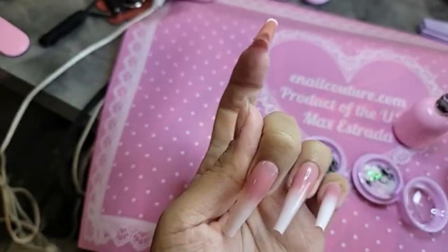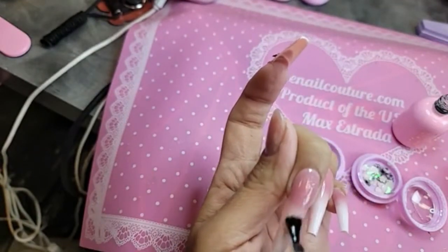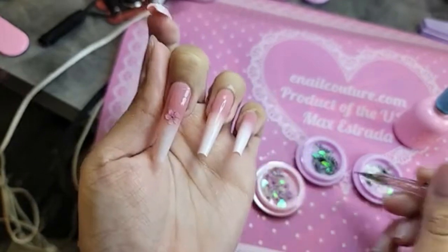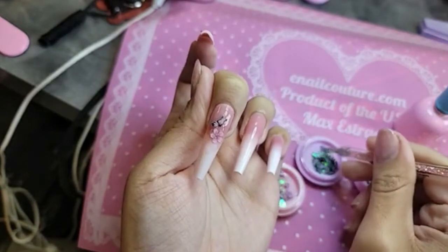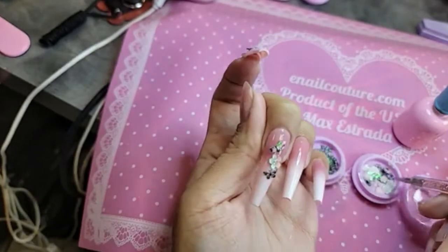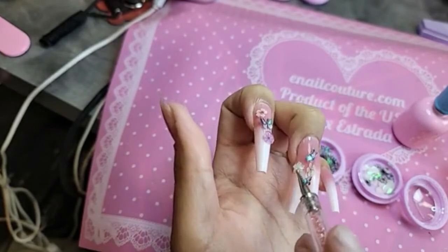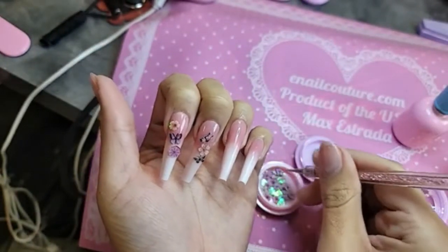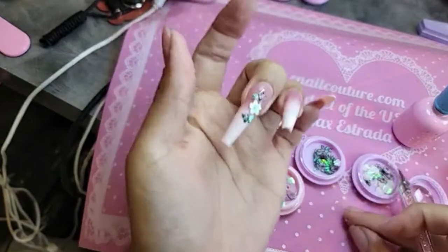Let's do the middle finger now. And we'll keep that press-on gel super thin, okay? Because it is more of a white finish, so I want more of a pink finish to have a contrast. It's all about playing with colors and contrast. If you put white on white on white, you're not going to have very much of a contrast.